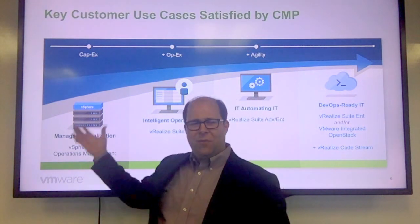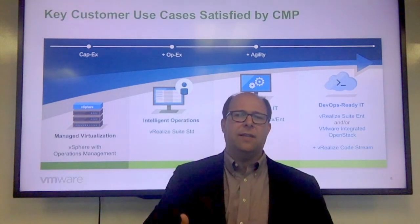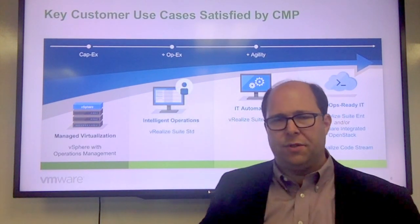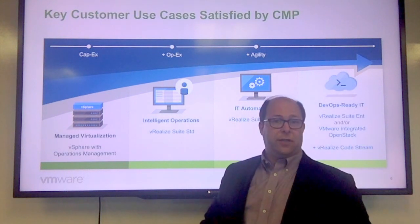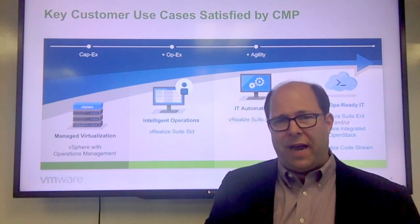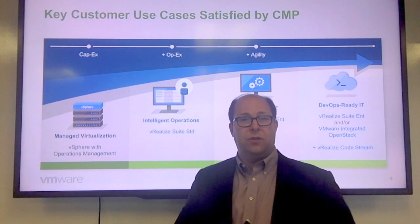So when the customer's gotten to that point where they've virtualized everything they can, they're ready to take the next step. And what's that? Driving down operating expense in their environment. And this is where the intelligent operations use case comes in. So our customers start their journey to the hybrid cloud by understanding what's going on in their data center today, by using performance, capacity, and cost analytics to truly understand the nature of the workloads in their environment.